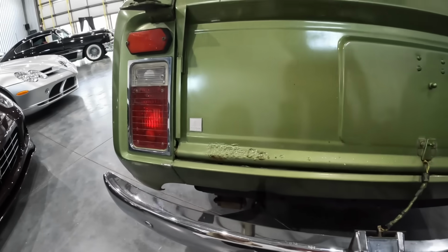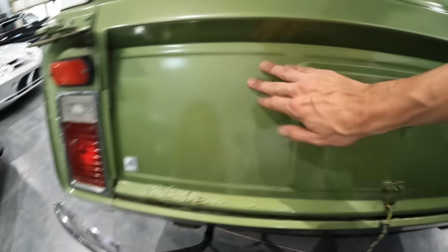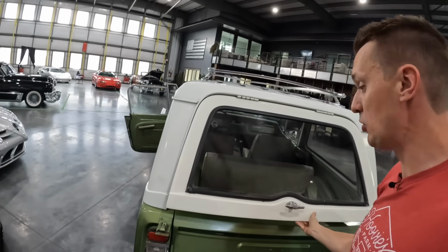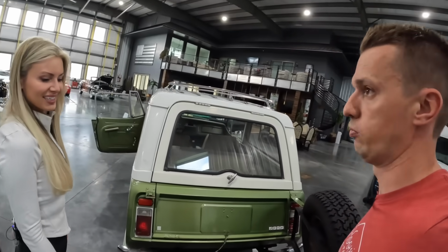So the only thing to knock is the tailgate, which is a bolt-on piece. It has a little bit of bubbling here, which I suppose you could fix. It's been repainted once, so no harm, no foul. But as far as condition goes, that is astounding because most of these were used to go off-road. They didn't care. They got all rusted and ruined. This one, I was just underneath, and it's really nice underneath.